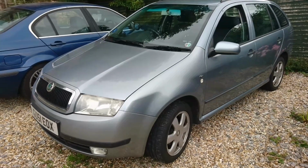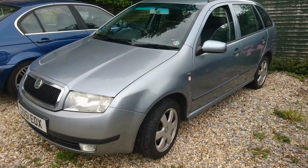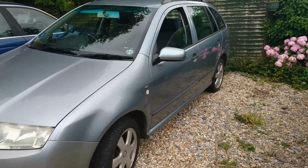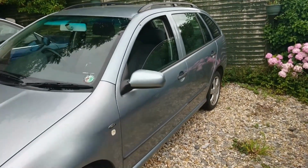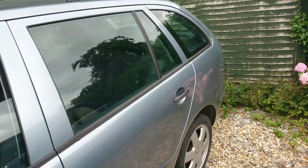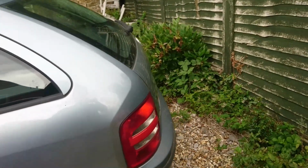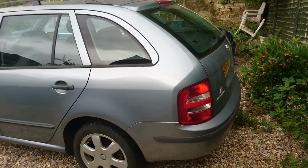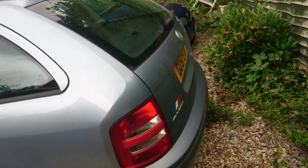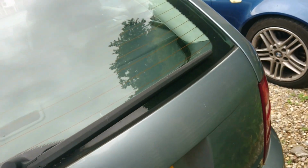Today we have this 2001 Skoda Fabia Estate 1.9 TDI Elegance. This is fitted with the 100 horsepower turbo diesel PD engine, and I know that they're legendary for going for many miles, up to maybe 500,000 miles in some cases, if you keep servicing them with decent oil and change the cam belt regularly. The Fabia Estate was released in the year 2000, I believe.